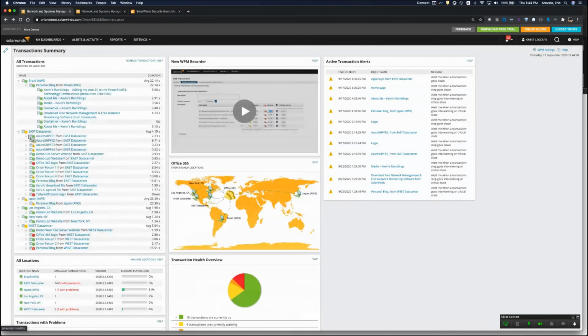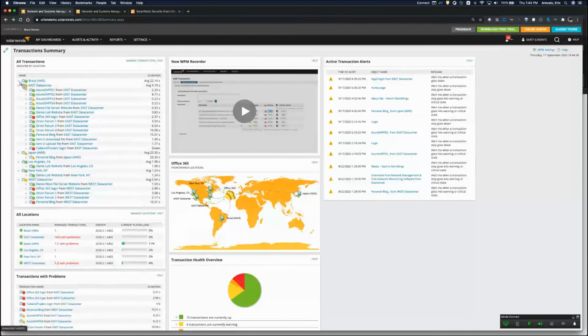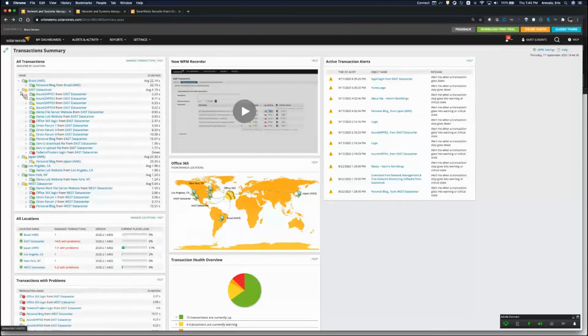We have different sites and different transactions that we're testing, right? So we're testing from Brazil, we're testing from the East Data Center, and, of course, you can test from Azure. You can test if you have some instances of servers or even workstations out there. You can test from out there and see, can we get to it from the outside? And if we can't, is it an access problem, meaning I cannot access that resource overall, or is it a specific page? That's what this is going to help out with.